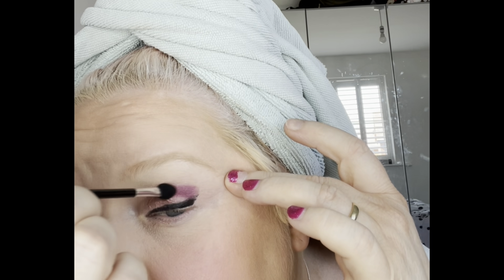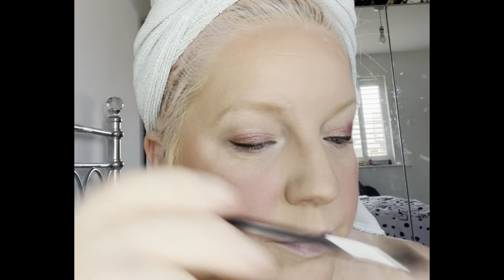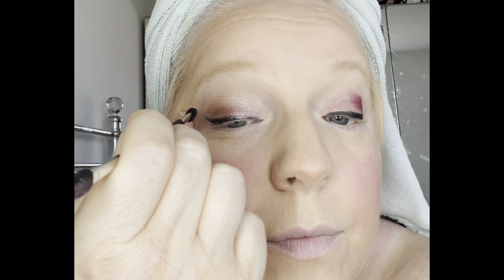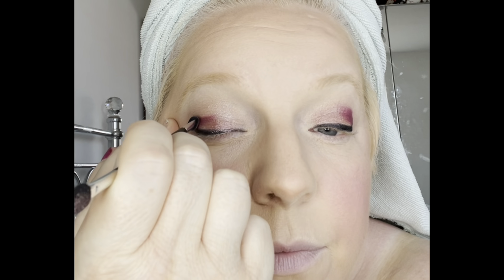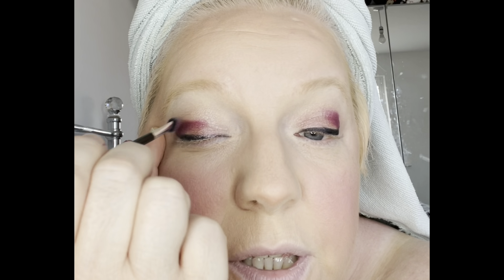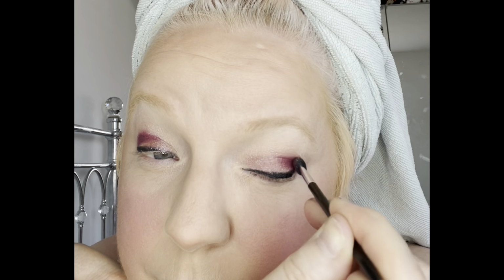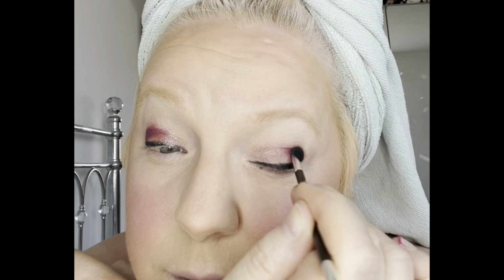So there's not going to be loads of this. It's just going on the outer corner. Just do the same the other side. And I'm almost pushing it into the outer corner and into the crease. Now, if I left it like that, then clearly I would look like I've been to A&E.